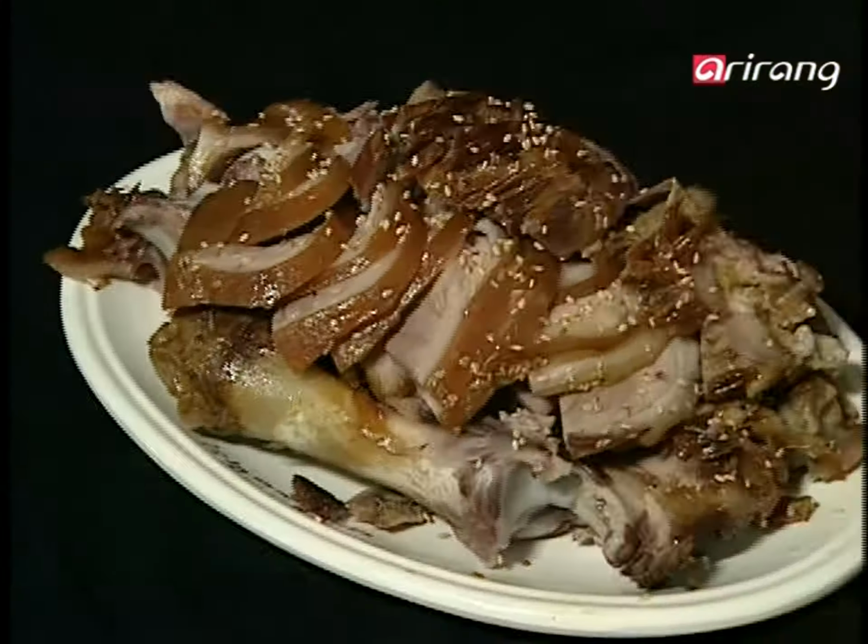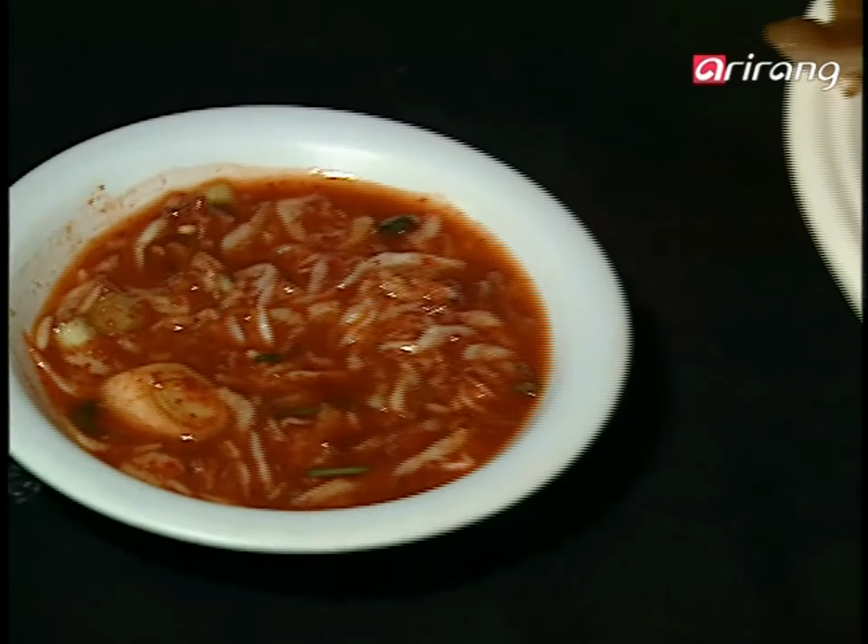The texture was a little rubbery and a bit fatty, but I didn't mind it so much, and I liked it more than the gopchang. This is it, the sauce that seasons the meat and also helps with digestion. It's salted shrimp. The sauce is amazing. It has so many shrimp in it.